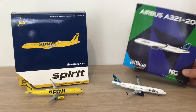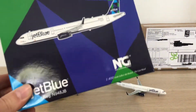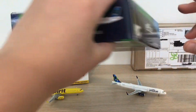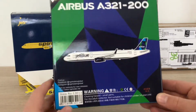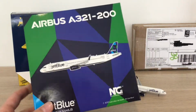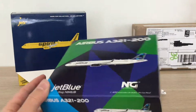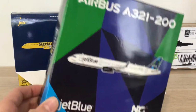But first up here we have the Airbus A321 for the NG, JetBlue registration and everything. Pretty similar to the Gemini Jets sides. And then at the back here we just have all of this warning, barcode and everything. But what I love about the NG, even though they don't have the flap or information, they do have this amazing box. The colours and the style of it is amazing.